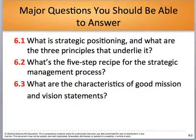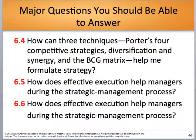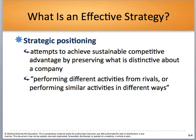By the end of this chapter, you should be able to answer these several questions. What is strategic positioning and what are the three principles that underlie it? The 5-step recipe for the strategic management process. What are the characteristics of good mission and vision statements? How can 3 techniques, Porter's 4 competitive strategies, diversification and synergy, and the BCG matrix help you to formulate strategy? How does effective execution help managers during the strategic management process?